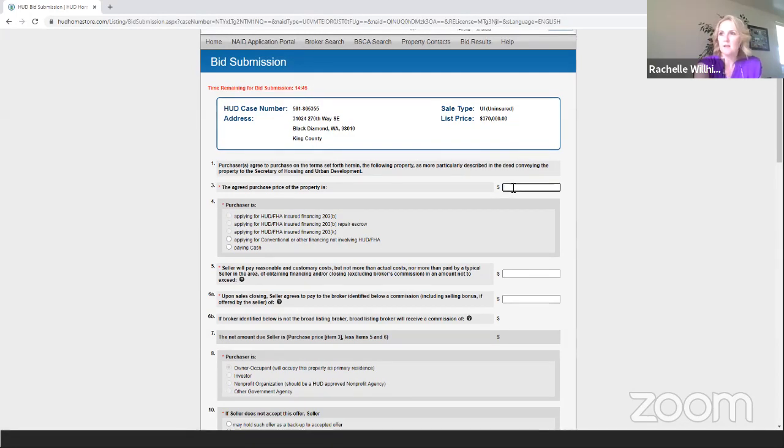The price would be, and I could offer less. Most of the HUD homes are going for above asking though right now. So let's just make it real. Let's just say I wanted to offer $375 and ask for $5,000 in closing costs, netting HUD a certain amount after commission. Seller will pay reasonable customary costs, but not to exceed. So I'm going to ask for the $5,000 in closing costs right there.